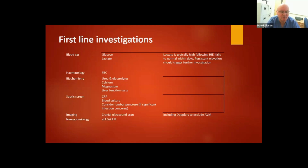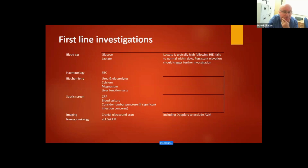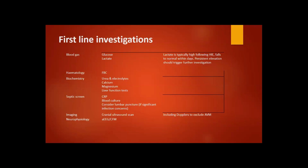A septic screen, in the absence of knowing the cause of the underlying seizures, is mandatory, because until known otherwise, infection must be ruled out and must be managed. So a blood culture and a CRP at the very least, and covering with IV antibiotics, and considering, if there's evidence of ongoing significant infection, addition of a lumbar puncture, which would further tease out the possible cause, but also govern the duration of antibiotics.